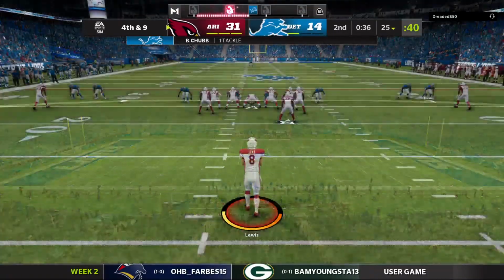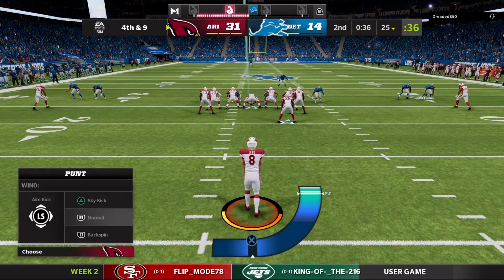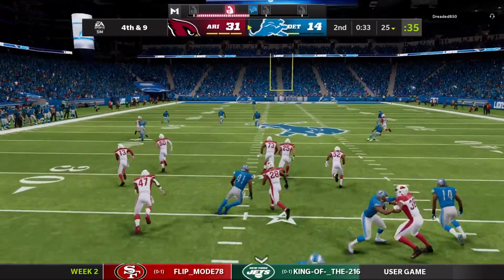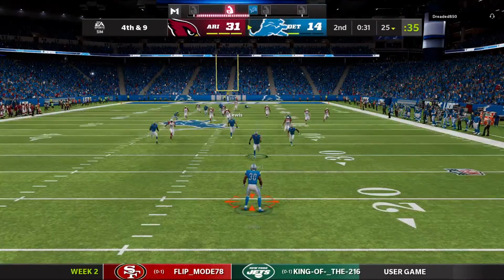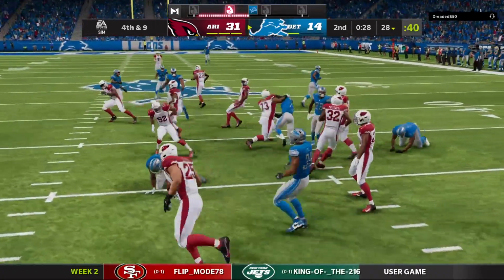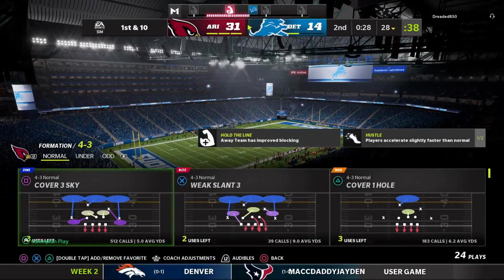The Lions now going to use the 2nd of their timeouts as it'll come with 36 ticks to go in half number 1. And the punt team on now as this one's sent away. 51 yards on the punt there. And the Lions will take over.